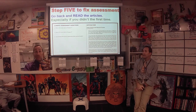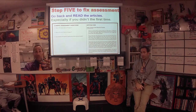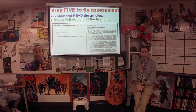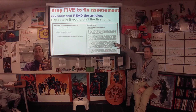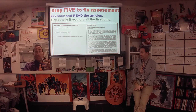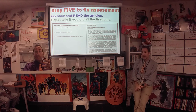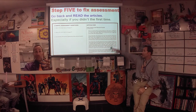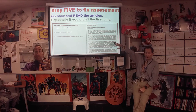Step 5, if you did not read the articles the first time, because you have to make references to articles, read the articles so that you can figure out what's going to be in there. Ironically, by the way, because irony, the short article had the most information in it. The long article was babbling about kids not sleeping. I didn't choose the articles. Sometimes articles are weird like that, but most of your information came from this really short article.